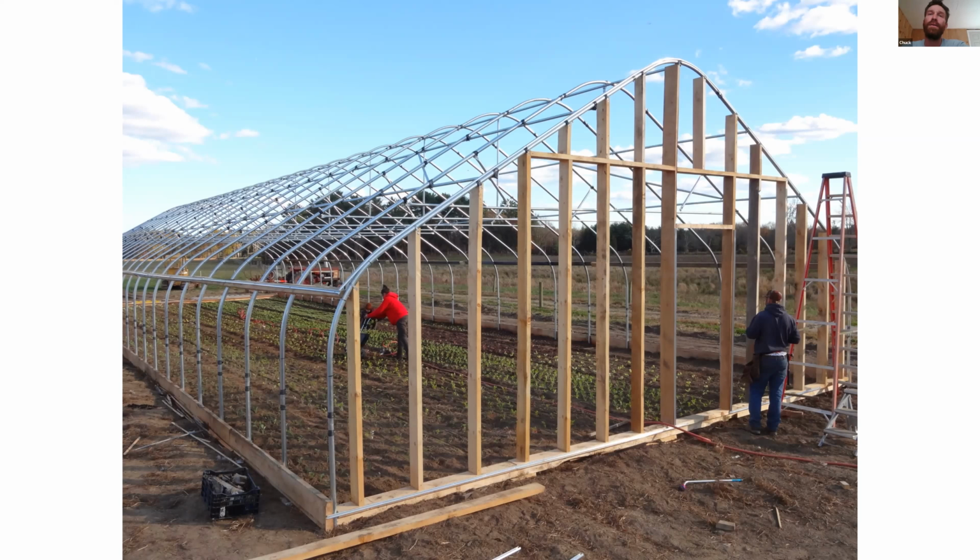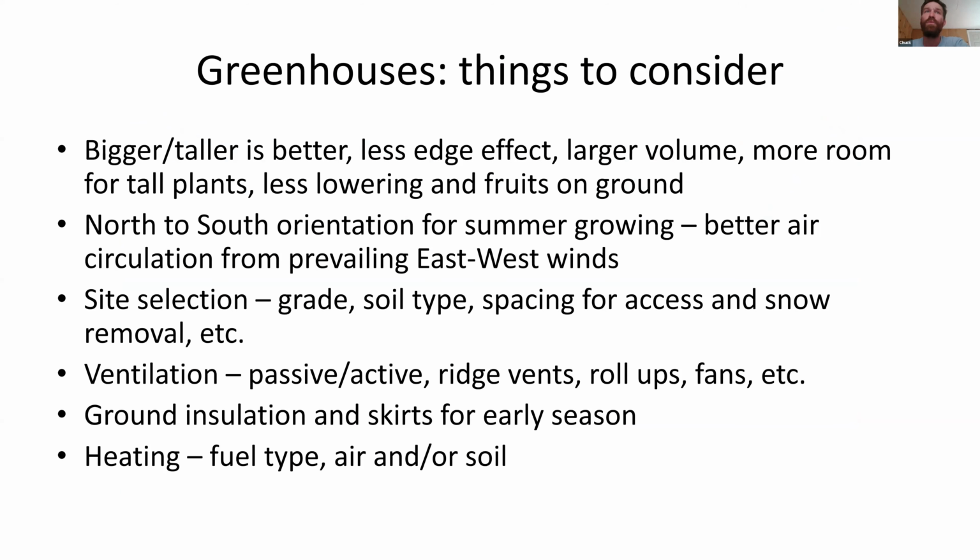But the caveat is, for every foot taller you go with the greenhouse, you have to pound your post an extra foot into the ground. So remember that, especially if you have rocky soils or whatever. If you want a 2 or 3 foot taller greenhouse, you're going to be pounding those posts 5 feet into the ground, which can be a chore. All right, so yeah, again, things to consider. Bigger, taller is always better. Wider is great. You have less edge effect, which is like that cold air coming in from the sides. You have a lot more volume, more room for the plants to grow. You don't have to lower them as much.